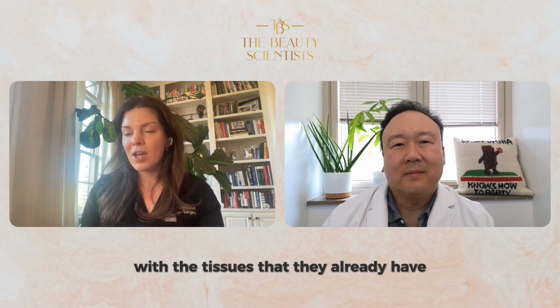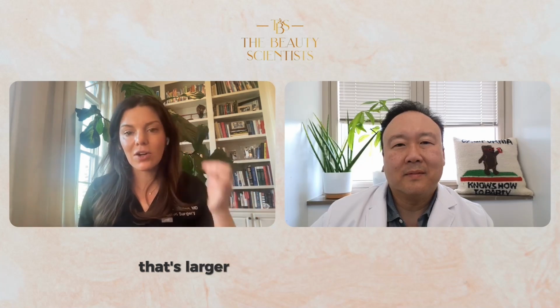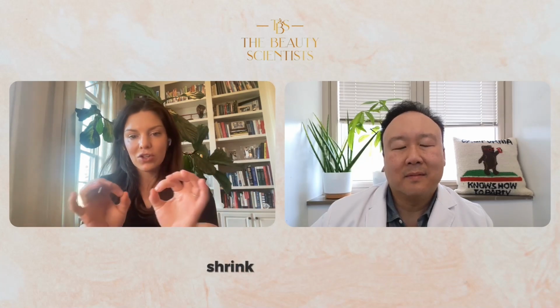And again, I tell patients to think about it as an origami of their breast, right? So we're working exactly with the tissues that they already have, but we're rearranging them for a more aesthetic, ultimate look. And that's what's going to change, and specifically the position of the nipple on the breast. So we make the areola smaller. Oftentimes after the breasts get larger and smaller, the areolas have expanded to a size that's larger than they originally were. So we make them shrink down to size.